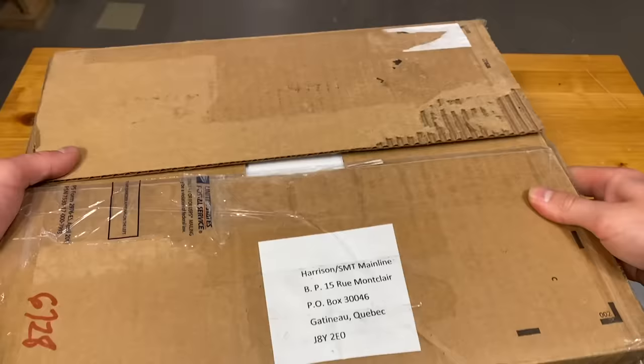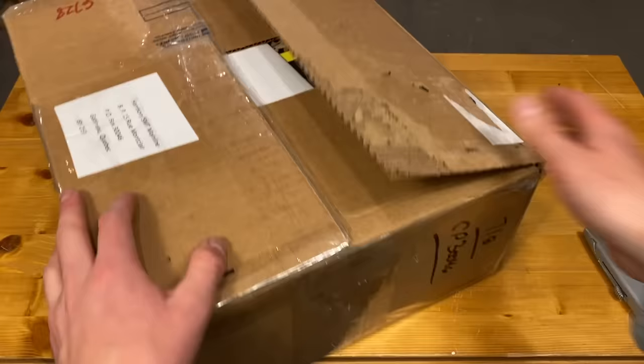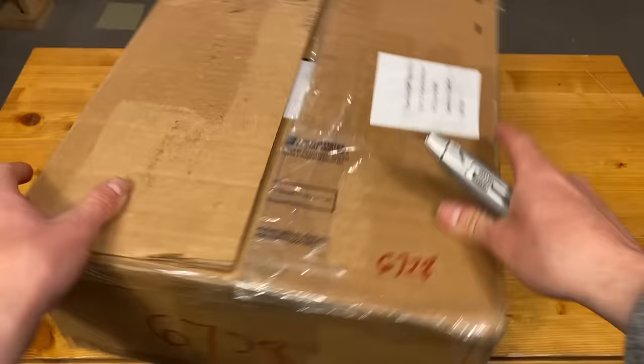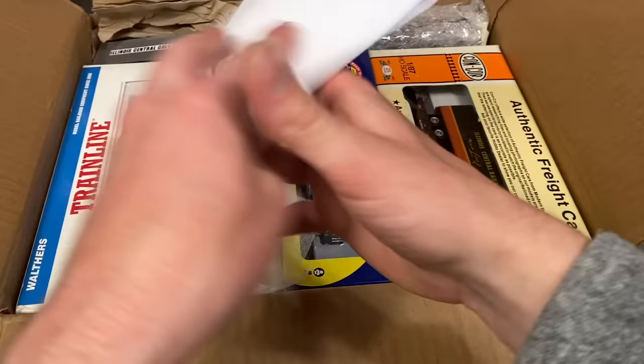Now this next box comes from a guy named Richard from North Dakota. Unfortunately, most of the tape came off when I was removing all the addresses and so on, but we can still open it up and see what is inside. There is one thing which I do know about, but I'll get to that later. This looks exciting. Let's have a look.